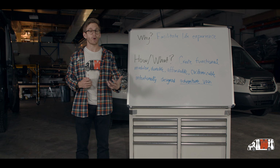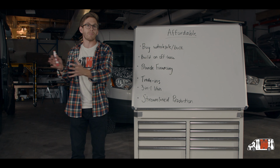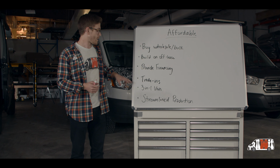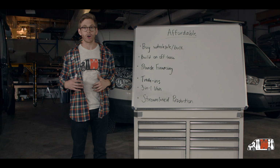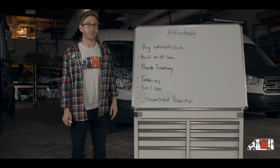The third is going to be that we can provide financing. You can do vehicle financing, but if you're wanting to keep your monthly payment pretty low, you can actually go RV financing on our builds as well. The fourth is going to be we can take trade-ins. So you can trade in a car, you can trade in trailers. We've had people trade in horses before. We'll take the trade-ins and put it toward the price of your van.